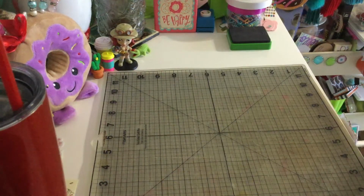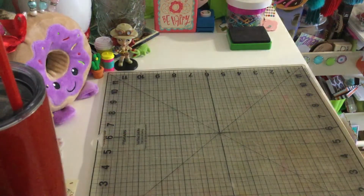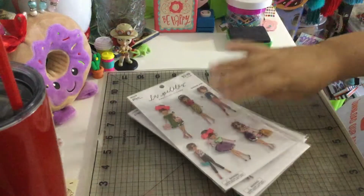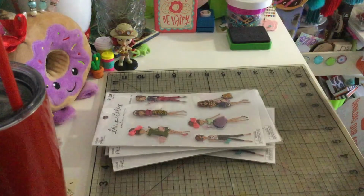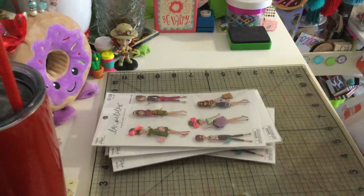stickers, girls. I decided to go early in the morning, and lucky me, I found them. So I grabbed, sorry to be that kind of person, but every time I go, they never have them. So this time they have only two of each, so I had to grab them. But let me take everything out and I'll show you what I got, okay?